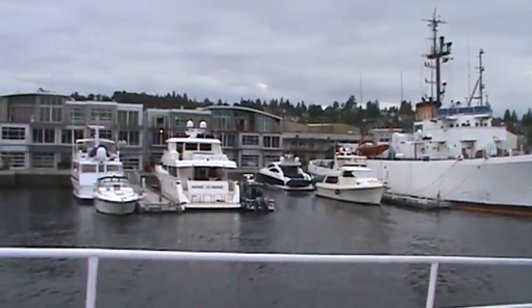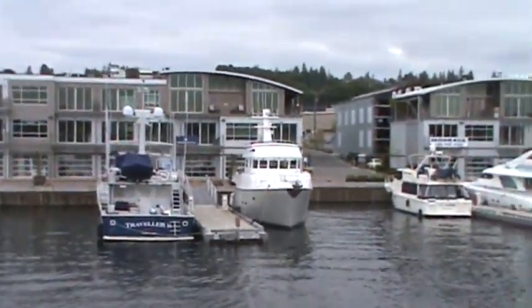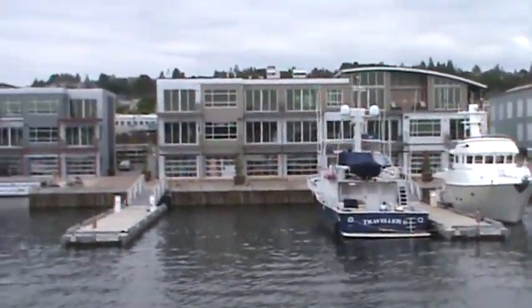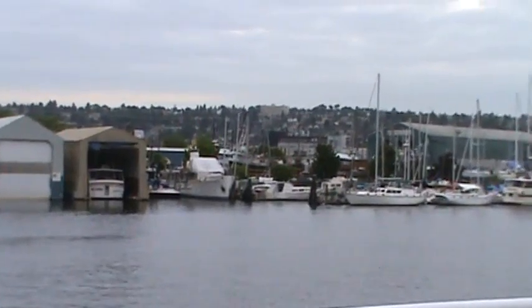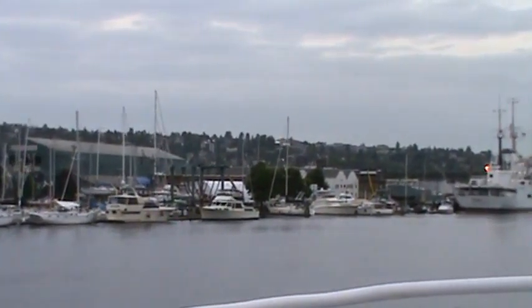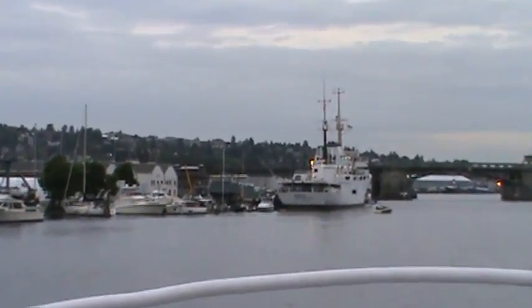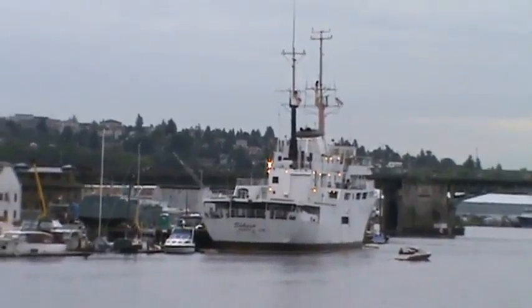Also, this area is big money in Seattle, and you can tell just by the boats we have. As I mentioned, one in every eight. We also have an additional 68,000 millionaires living in the greater Seattle area. That's a lot of millionaires. You didn't mishear me. 68,000 of them.